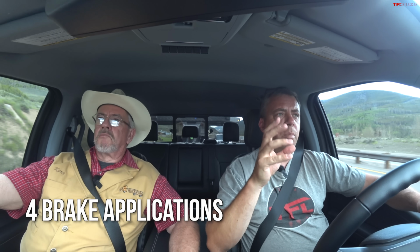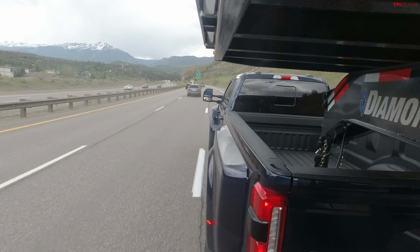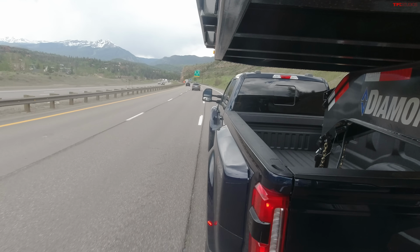Yes, so I was trying to maintain my set speed. I used my brake to set my speed. That's good. That's so good. So 4 brake applications for this completely different suspension and higher ride height truck. That's still pretty impressive, I would say.